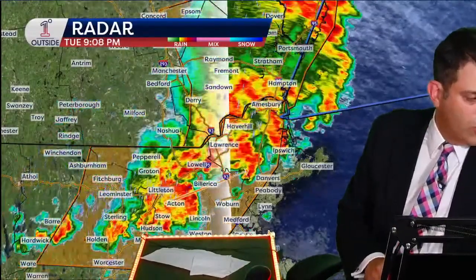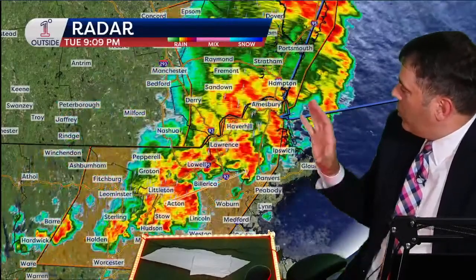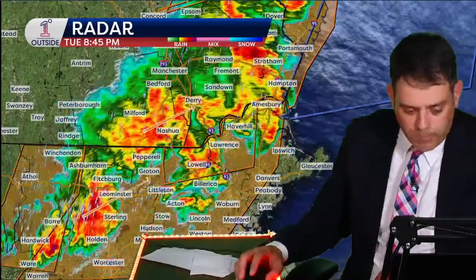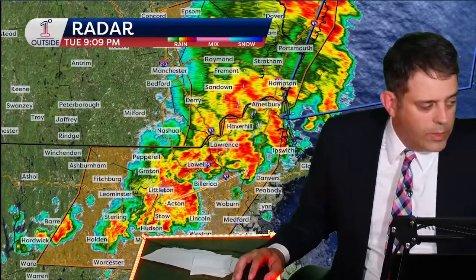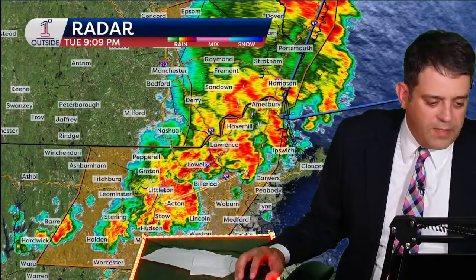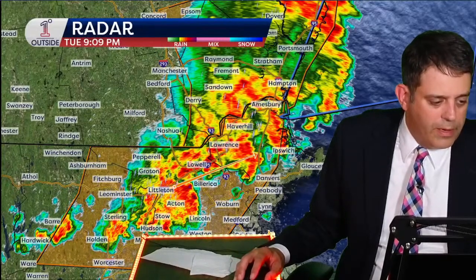I wouldn't call it a huge weakening, but it's been a bit of a weakening happening at the center of the storms and the core of those clusters. So it wouldn't surprise me if there's no need to extend that warning farther to the east, but some of that will depend upon if there are any reports of damage that come in in a short period of time here.